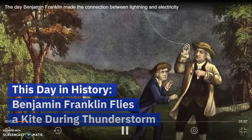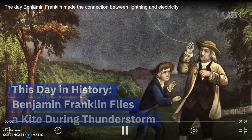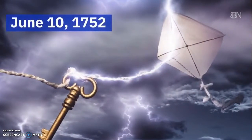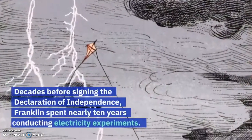The experiment to dispel another myth: Franklin's kite was not struck by lightning. If it had been, he probably would have been electrocuted, experts say. Instead, the kite picked up the ambient electrical charge from the storm.